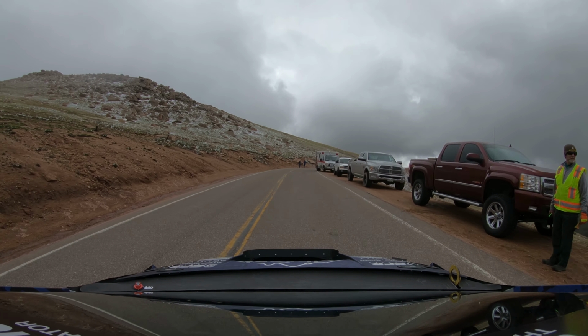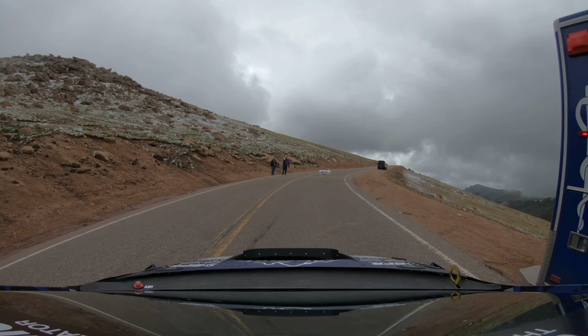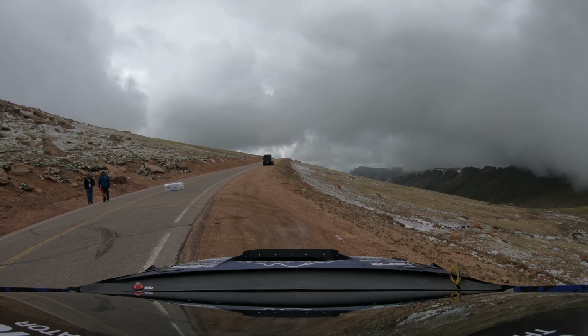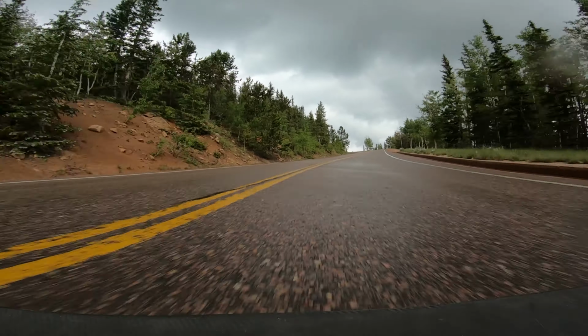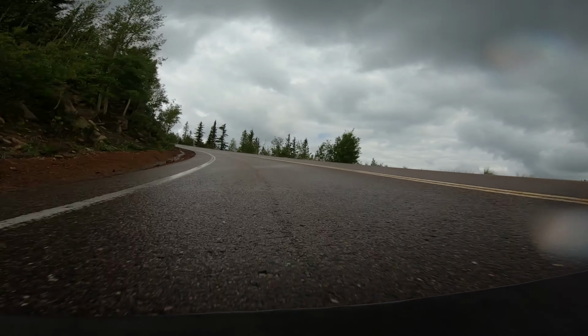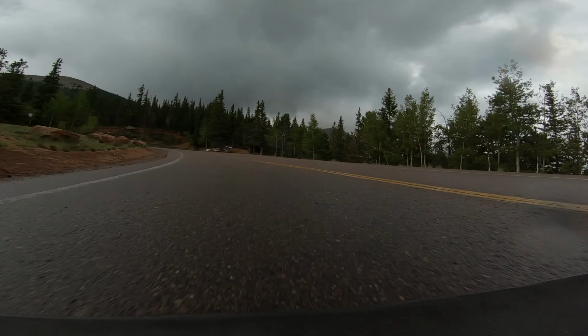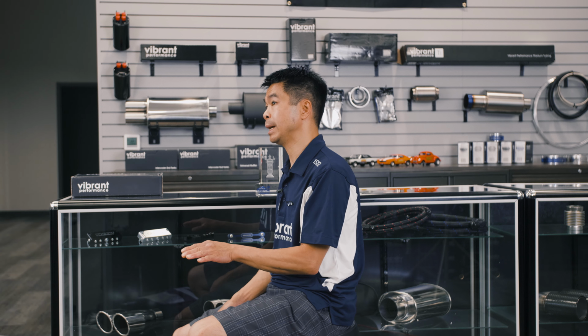Obviously, weather on race day was very compromised this time because of the snow at the summit. Half of our run was basically in wet, damp conditions, and I was on my Hoosier slicks, or my H7s. Unlike in 2019, where they gave me a heads up that there was a little bit of rain spotted at Glen Cove, nobody told me anything about rain.